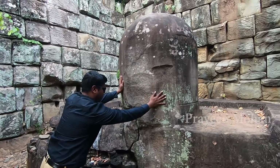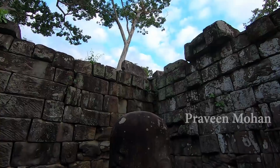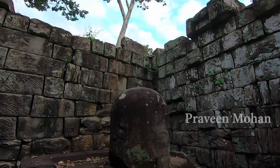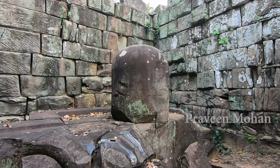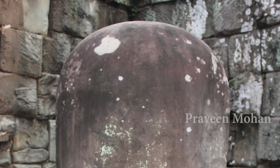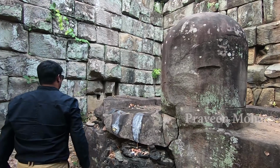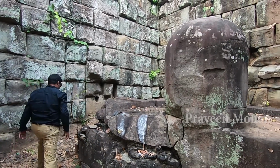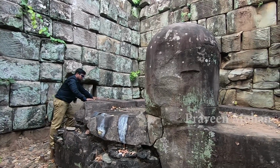But all temples in this area are made of sandstone, including this one. Look at the top portion of the lingam. How perfectly it is shaped like a dome. How did they achieve this without advanced tools? Comparing my height with it, you would think this lingam is about 7 feet tall.